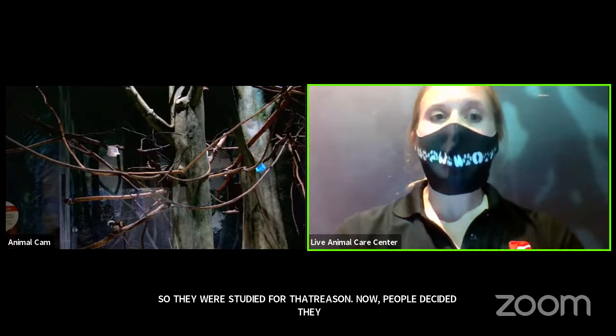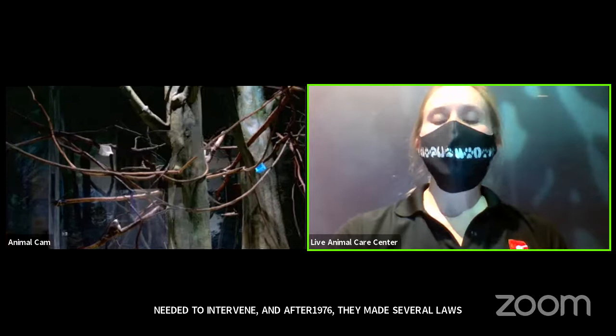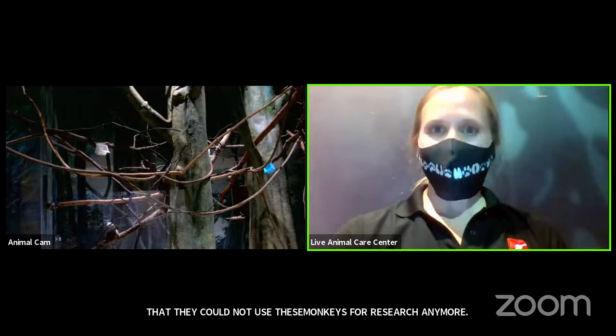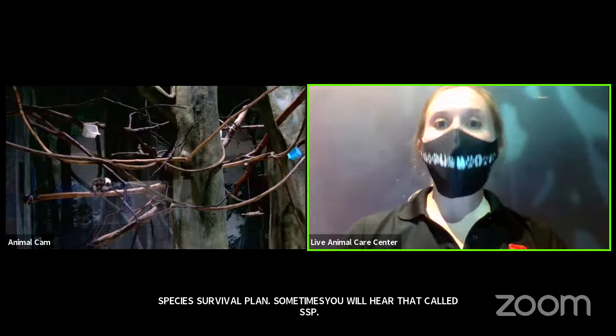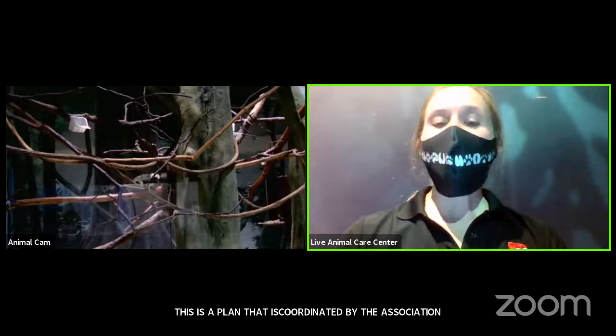Further still, there are actually now things in place that are known as a species survival plan. Sometimes you'll hear that called SSP. This is a plan that is coordinated by the Association of Zoos and Aquariums. So here at the museum, we are actually an accredited zoo. So this species survival plan is basically a captive breeding program.